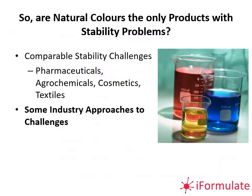So we ask ourselves the question now, are natural colors the only products with stability problems? And let's look at some other industry approaches to stability challenges.